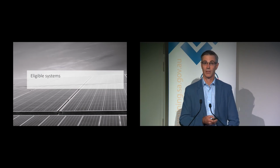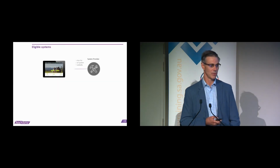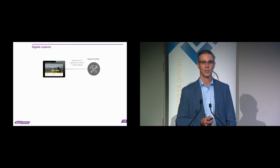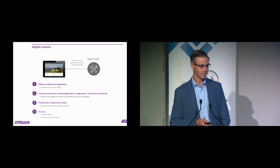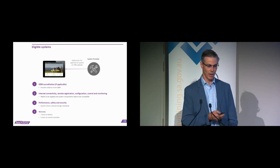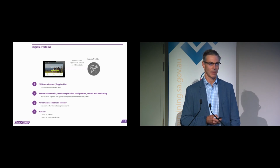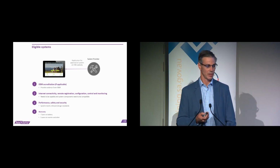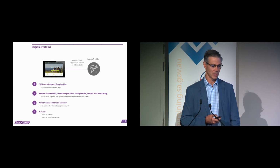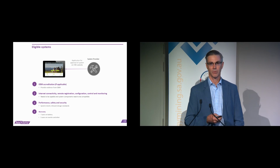Okay, eligible systems. This is really Ben's territory, and we've talked about a lot of this, so I could probably skip through that. Safe to say, we'll be processing the application. It'll, again, be 100% online. It'll look very similar to the system provider accreditation. So basically, you apply on the website. You will upload a whole bunch of data, really answering all of the questions that Ben took us through earlier on. You'll upload things like your OEM accreditation, all of the technical specifications, performance, safety and security data, and some information on the warranty.